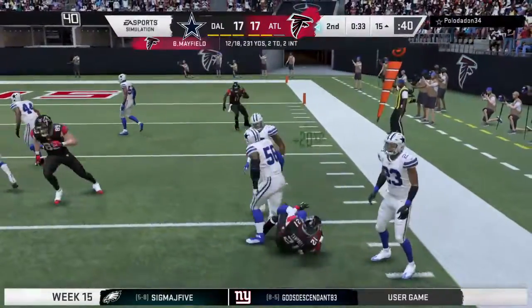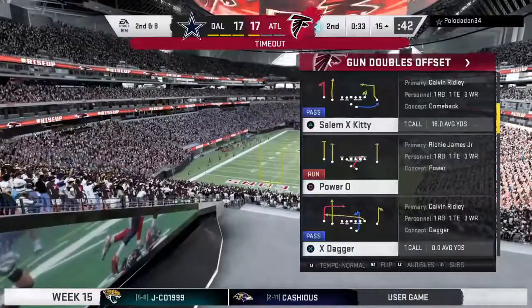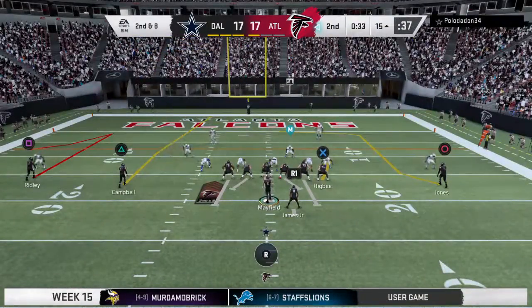And he'll take this one down near the 15. The Falcons going to use the second of their timeouts as the clock will stop with 33 seconds to go in the first half. Let's pick it up.